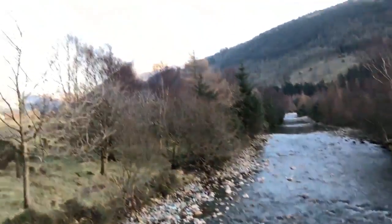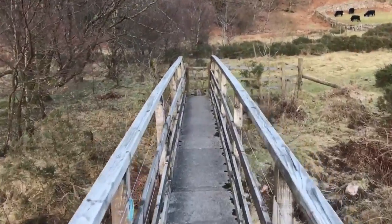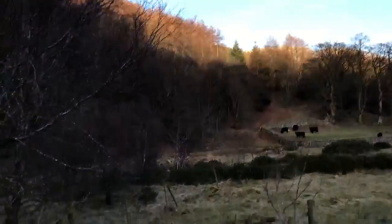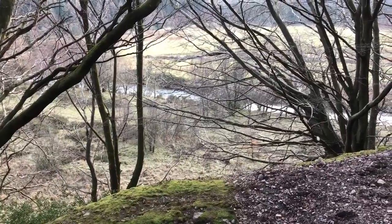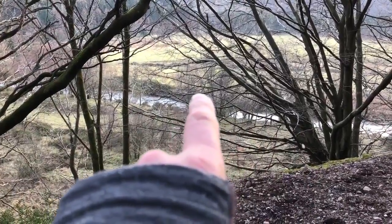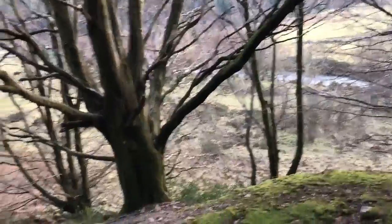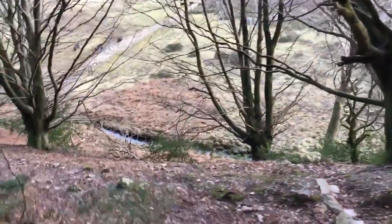Nice little bridge to cross. Snow. It's definitely getting a bit cooler now. I'm in the shade. I can see the sunline just a bit higher up, but it's certainly a little bit cooler now where I am. That was the bridge that I just came over. I took a slightly long line. I went right, but you should have gone straight on, follow the fence, and then over a little bridge, and then just come up this path here.